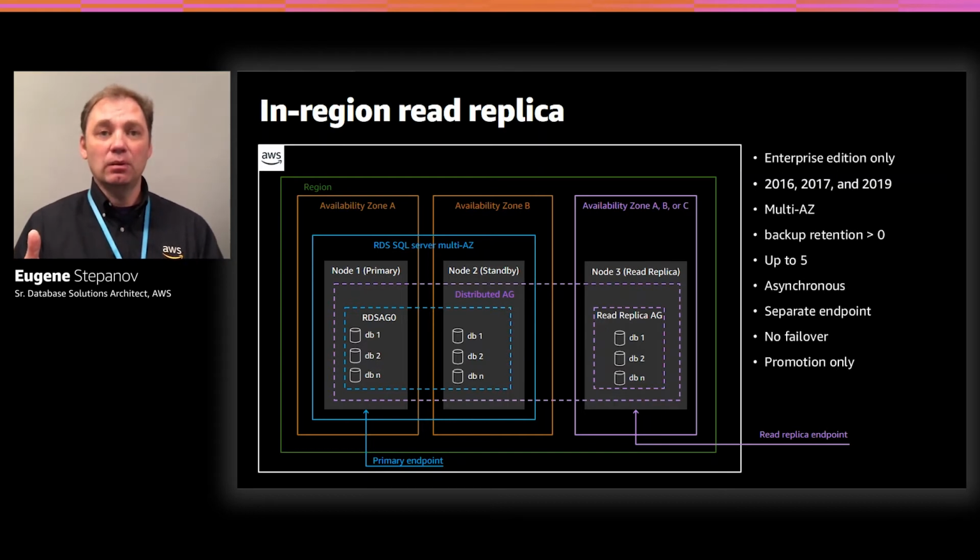Now, that's typical multi-AZ. That feature's been around for quite some time. And our customers love multi-AZ. They love the way we delivered high availability to them as a part of our managed experience. But the feedback was, all right, multi-AZ is great, but we also need the ability to scale out our reads. How do we do that? Because remember, that hot standby, that availability zone B node 2 replica, is exclusively reserved for high availability purposes only.